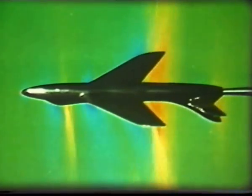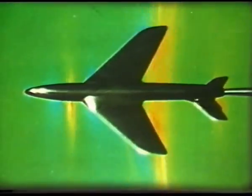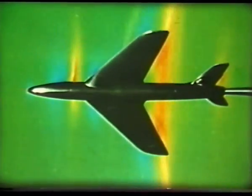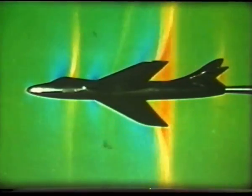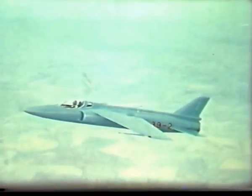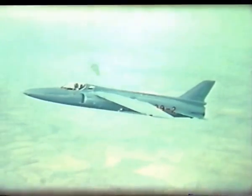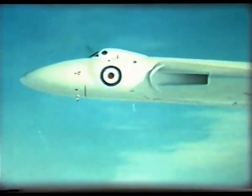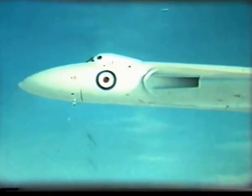One way of avoiding these troubles is to put them off to still higher speeds by raising the aircraft's critical Mach number. There are two chief design methods for doing this. The first is to use relatively thin wings. That is, wing sections with maximum thickness small compared with width or chord. Thin wings in this sense can, of course, be very deep.